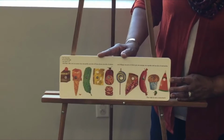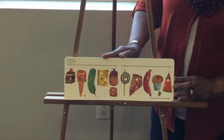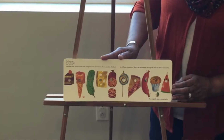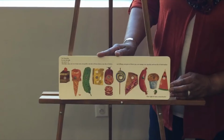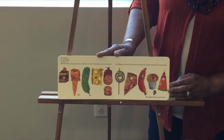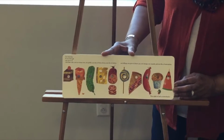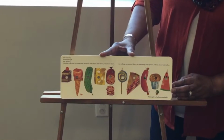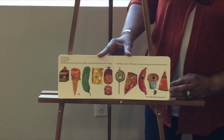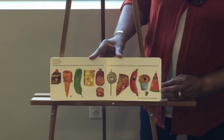Oh, look at this good stuff. On Saturday, he ate through one piece of chocolate cake. One ice cream cone, yummy. One pickle. One slice of Swiss cheese. One slice of salami. One lollipop. One piece of cherry pie. One sausage. One cupcake. And one slice of watermelon. That night he had a stomach ache. Oh my goodness. So much. He ate so much. Can you turn your page?